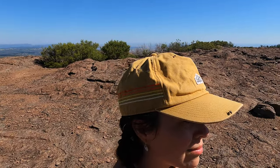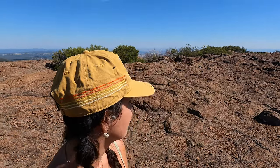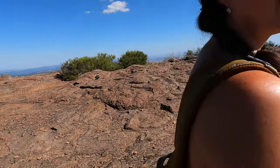Turn, like, look at the... Yeah, you can see them there. Three passengers.